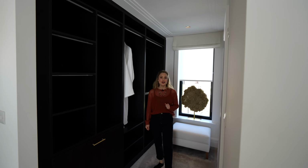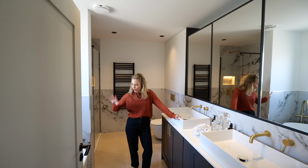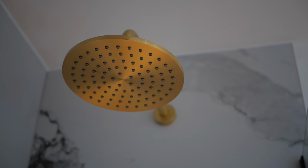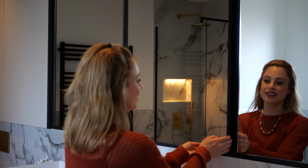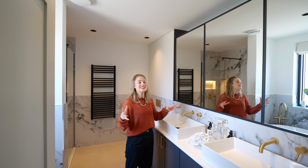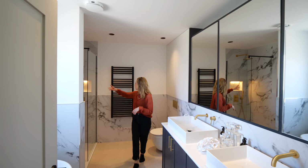And then on my left, your ensuite. I mean, as bathrooms go, this is pretty big, let alone for an ensuite. We've got a huge freestanding bath, double basins, a really big walk-in shower, and a lot of hidden storage behind these massive mirrors. I love that. We've got these lovely gold fittings as well. There's a real cohesiveness throughout this entire property. So of course, we saw these downstairs in the kitchen, gold here as well.